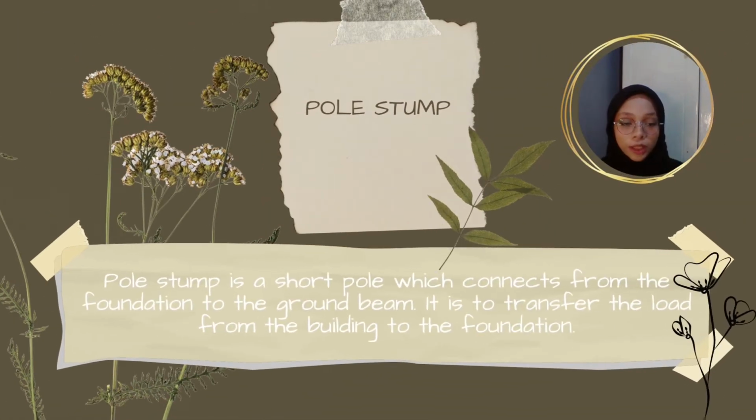The last construction method for the substructure is the pole stump. Pole stump is a short pole which connects from the foundation to the ground beam, and the function is to transfer the load from the building to the foundation.